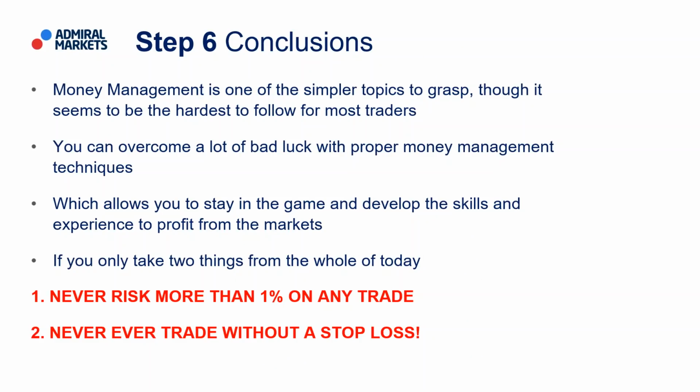So as I said, it's a simple topic. Step 6 is a pretty simple topic to grasp, but it can be hard for some traders to follow. You can overcome a lot of bad luck with proper money management techniques. That's very true. All traders have a string of trades that don't work out, which are business expenses. If they say they don't, then they're probably not being entirely truthful. All traders will have what professional traders would call clusters, and you're able to overcome clusters quite simply with good, proper money management techniques.